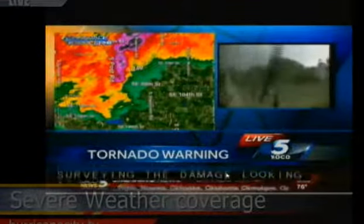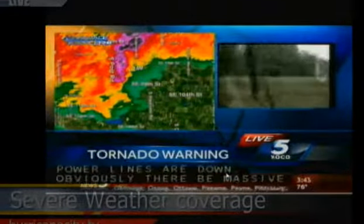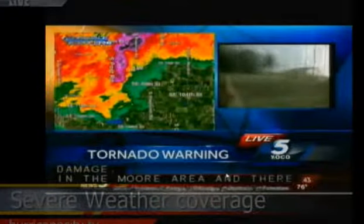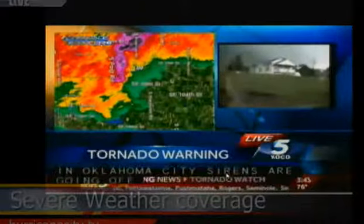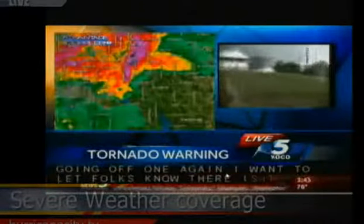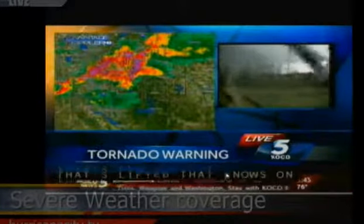Power lines are down. Obviously, there's going to be massive damage in the Moore area, and there are more storms developing. I know in Oklahoma City right now, sirens are going off. Once again, I want to let folks know that tornado warning is for the southeast side. It's still the Moore tornado that's lifted, that's not currently on the ground, but the siren system is all tied together, and so folks are hearing sirens. Does that mean Oklahoma City is under the gun for tornadoes?